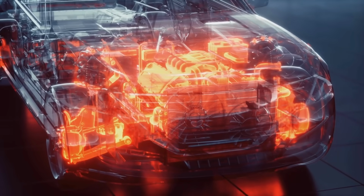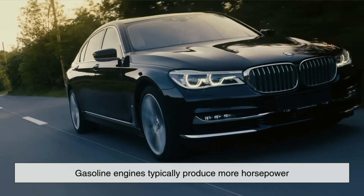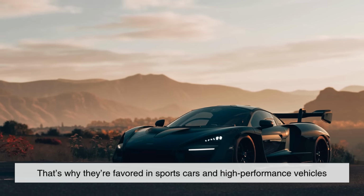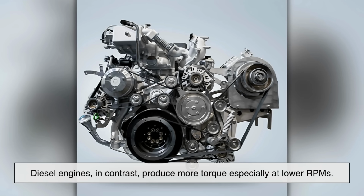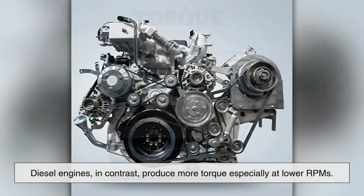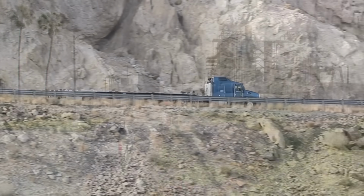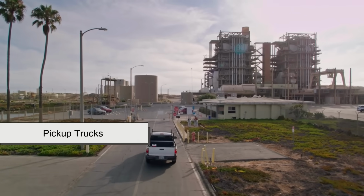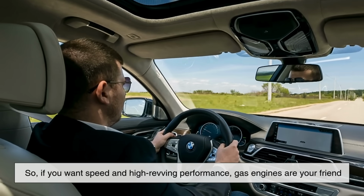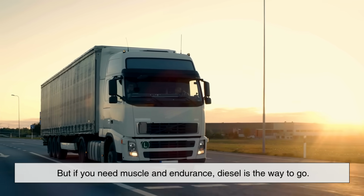Another key difference lies in how gas and diesel engines deliver power. Gasoline engines typically produce more horsepower, meaning they can rev higher and accelerate more quickly. That's why they're favored in sports cars and high-performance vehicles. Diesel engines, in contrast, produce more torque, especially at lower RPMs. Torque is what gives you pulling power, which is crucial when towing or climbing hills. That's why diesel engines are used in pickup trucks, commercial haulers, and even locomotives. So, if you want speed and high revving performance, gas engines are your friend. But if you need muscle and endurance, diesel is the way to go.